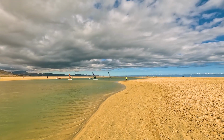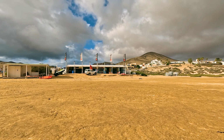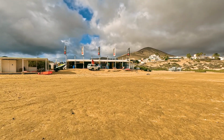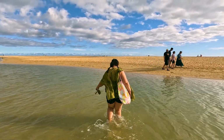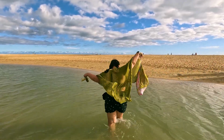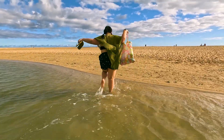On this beach there's also a center where you can rent windsurfs and stand-up paddle boards, apparently. After I finished taking the drone shots, I was really excited to go swimming for a bit. We had to get back to the car to leave the equipment, obviously, and get changed. We decided to cut through a lagoon on our way back and oh boy, that was close.